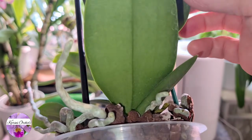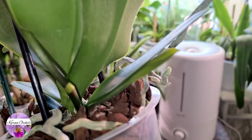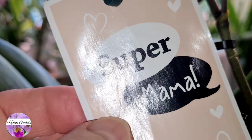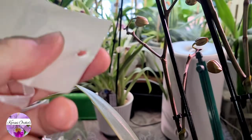And I see no insects, so I've been investigating these guys thoroughly, this one especially, and the other ones available at Lidl. Super Mama, yeah. These were probably remaining orchids from Mother's Day, which occurred last weekend. So, can just get that one off.